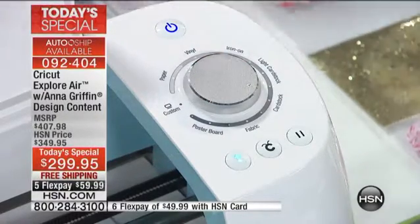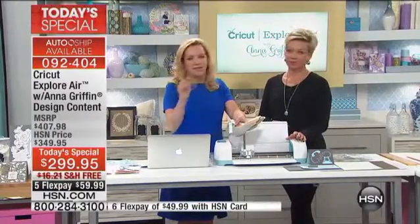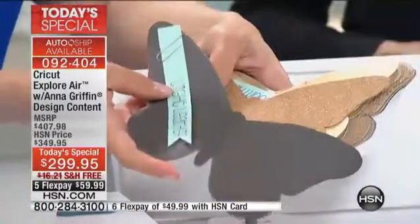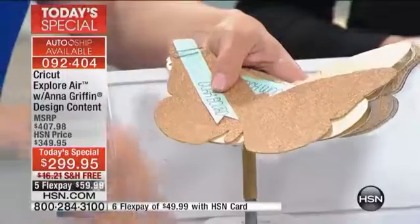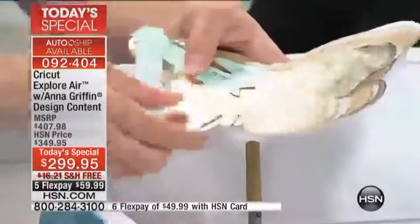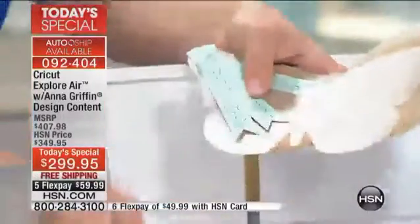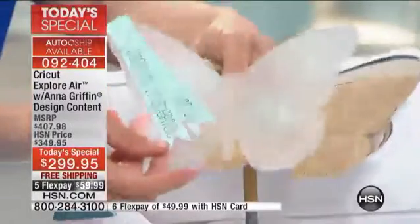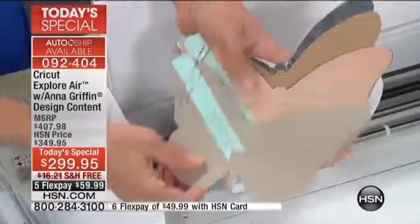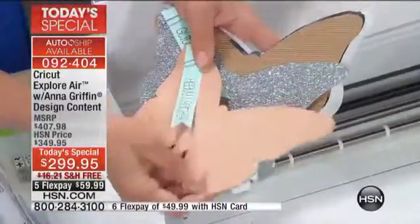Everything but the kitchen sink can be cut on this machine. I'm kidding, please don't cut the kitchen sink. You can use this machine to cut designs out of leather and corkboard and birch wood. I've got some of the more exotic materials you might want to put through the machine. It will cut paper, all weights of paper. It'll cut stencil material, burlap, magnet, chipboard. Look at this heavy-duty leather, like a belt made out of this.